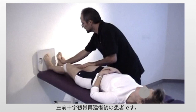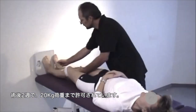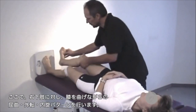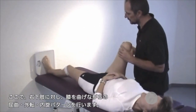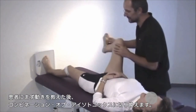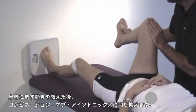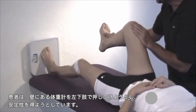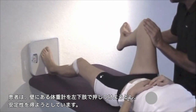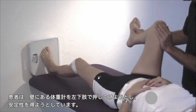Here we have a patient after ACL reconstruction. The patient is allowed 20 kilos of weight bearing. It's 2 weeks post-surgery. So I'm applying the flexion abduction internal rotation pattern with knee flexion. First showing the patient the movement, and here we switch into the technique of agonistic reversal. You can see here that she is pushing her left foot into the scale against the wall and is stabilizing the left leg.